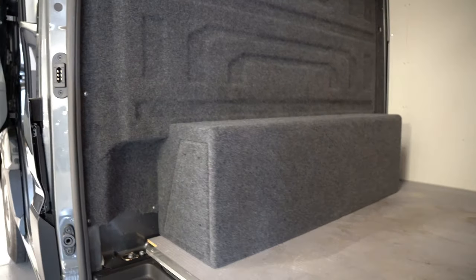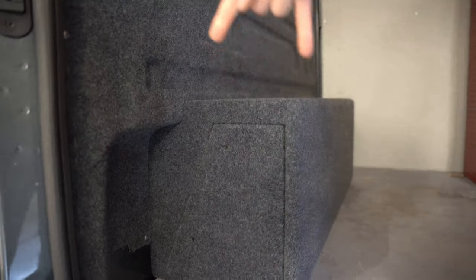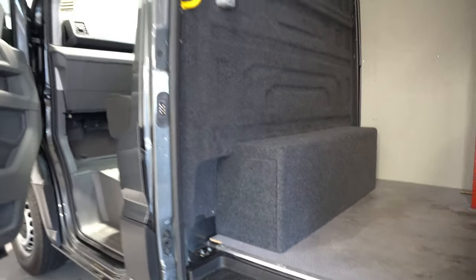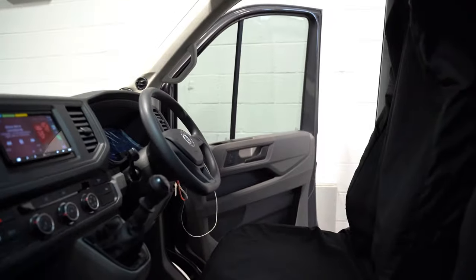This is a sealed enclosure. End panels, the removable end panels with the tie downs inside cavities in the side of the box. So yeah, really nicely built sub box. And yeah, it's a bit of a party van, this. It works well.